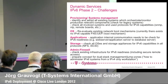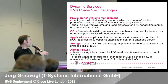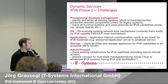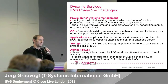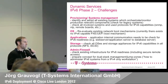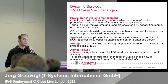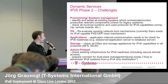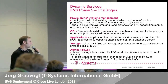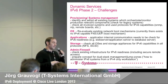We already identified some highlights which we will come into. We do not have the complete answers for them, but just to highlight them, you need to identify more of the systems which are running in the backend for administration purposes, and also address protocols which are normally not used for the customer services themselves. For example, a router which is IPv6 capable does not necessarily mean that it is capable of doing SNMP and NTP via IPv6 on the management plane. So it's slightly different, because what the devices can do on the data plane differs from what they can do on the management plane. The OSs, I think we will really get a hard time there because there are currently no standardized processes for how to PXE or UEFI boot systems via IPv6.